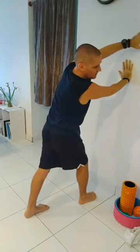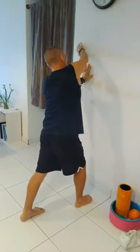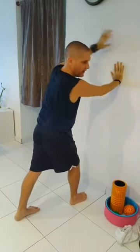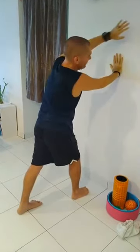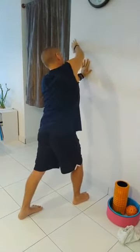Stand tall, hips forward, abdominals gently drawn in, and off we go, reaching across, okay? Once again, it should just feel like a gentle lengthening of the muscle, okay? You don't want to feel pain. It shouldn't feel like you're making a fire. You shouldn't see smoke coming out of your leg. Alright, there's 5.